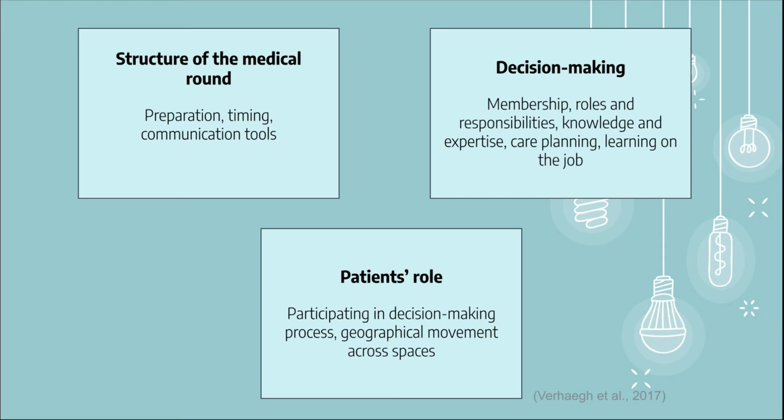So the main thing I took away from this theme is basically recognizing that each member of the team has a distinct role to play and has their own knowledge and expertise that another profession might not have. And they just wanted each member of the team to recognize that, and to recognize that each member had a role to play and to respect one another.